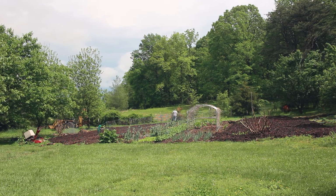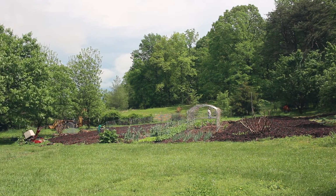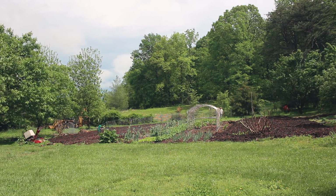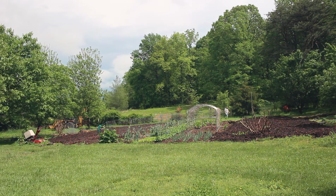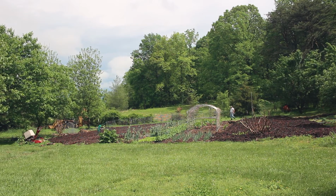Tomatoes is doing all right. Got some asparagus. Asparagus patch is about shot due to the Johnson grass and the weeds. So what we may have to do is order some more asparagus and make another patch.